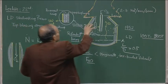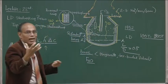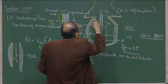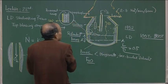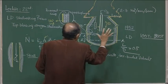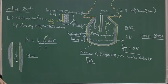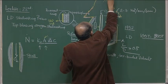Suction is never so strong that whatever droplets are ejected here are drawn in. The fan speed and so on are well calculated, such that the exhaust gas which leaves here, with suspended small particles, is at a slightly lower pressure, not too low, so that it can be drawn in and treated. So, this is how the off gas is treated.